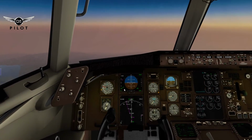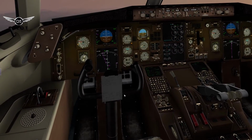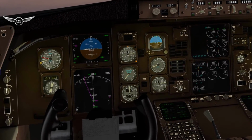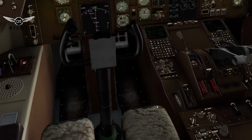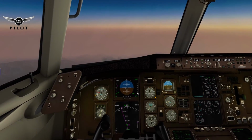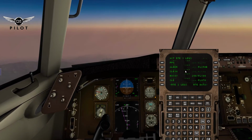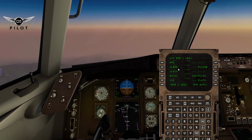So we have begun now our descent into Barcelona. And before we forget, let's go ahead and set our brakes to 2. Okay, that's good. So we are now descending into Barcelona, and I think we're looking good. Let's see here. We need to be below 25,000 by the time we reach Albert. Yeah, I think we should be fine.